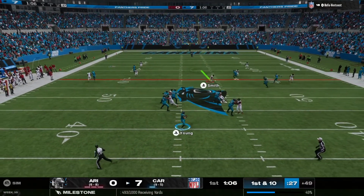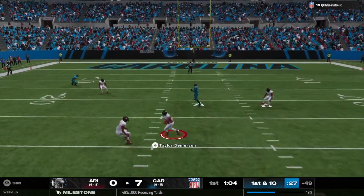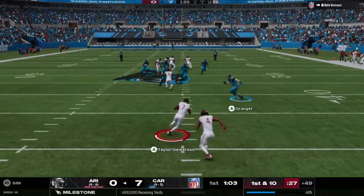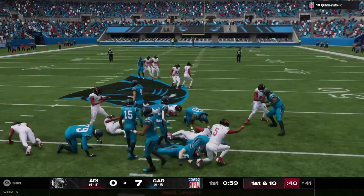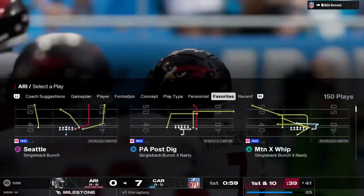Young to throw on 1st and 10. That's over the middle and intercepted. And the Cardinals are going to take over at their own 41-yard line.